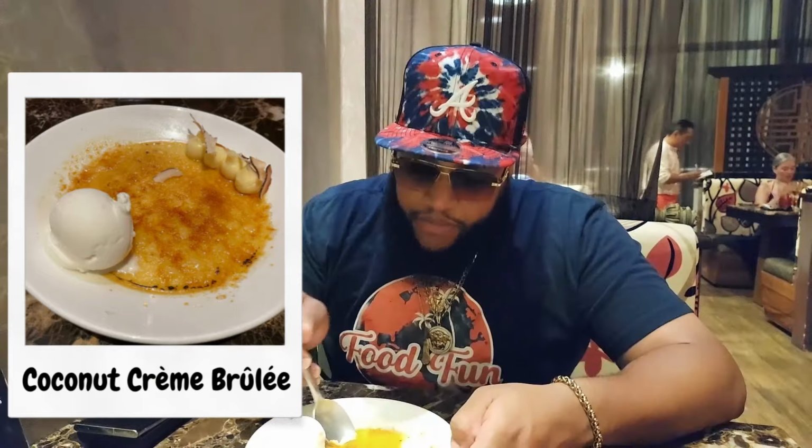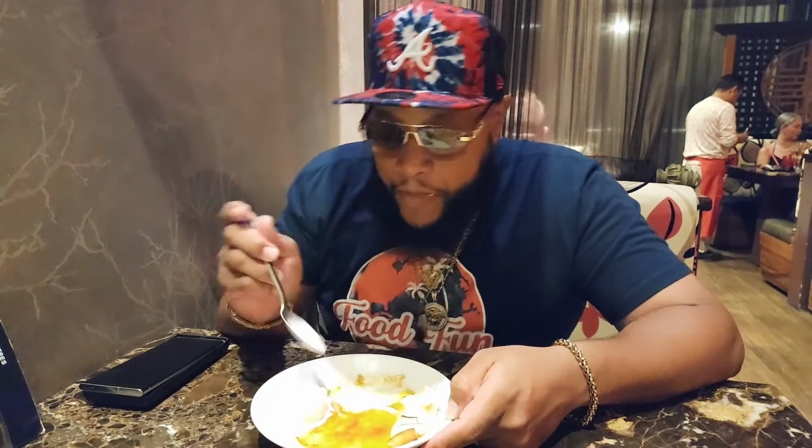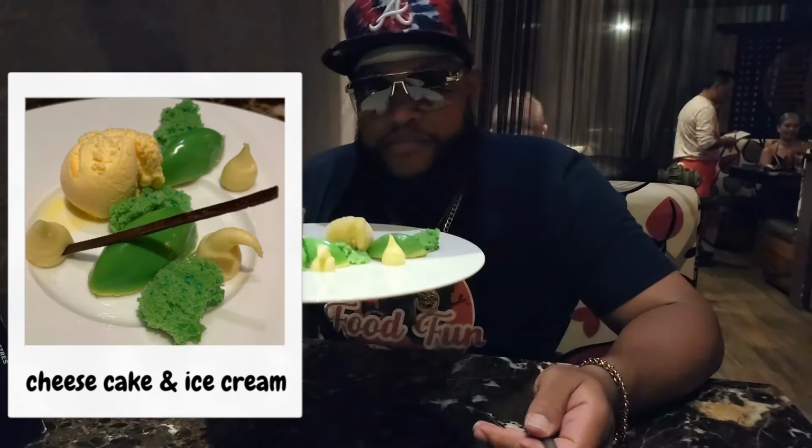Food Farm Finance, we have coconut creme brulee, but I am the biggest fan of coconut, and it is really good. You think cheesecake and ice cream? I see two pieces of cake, a piece of ice cream, well, three pieces of cake, a piece of ice cream.